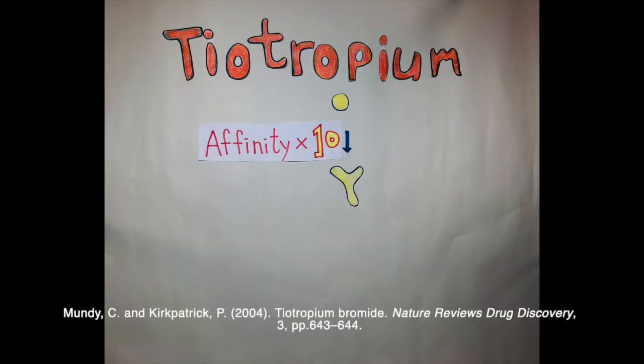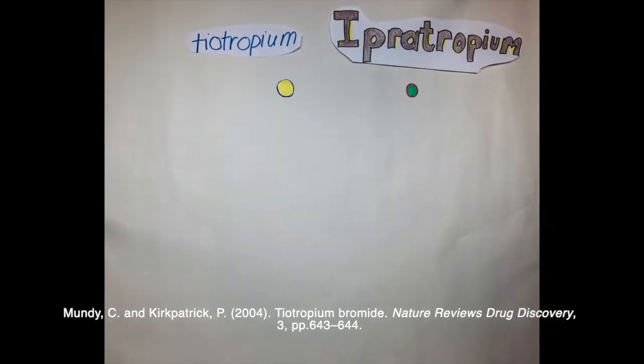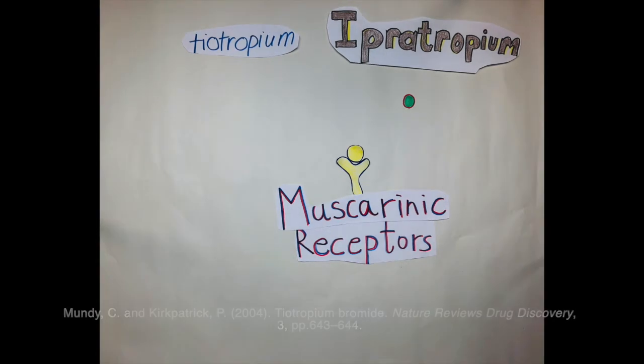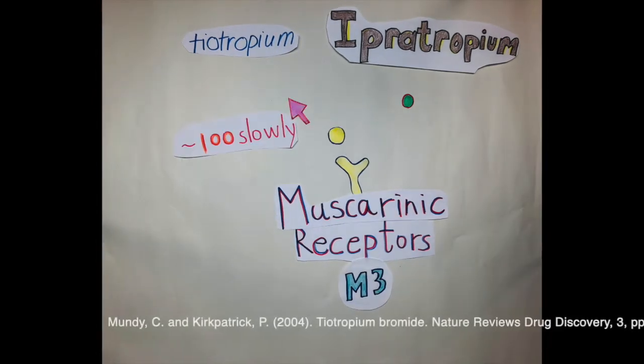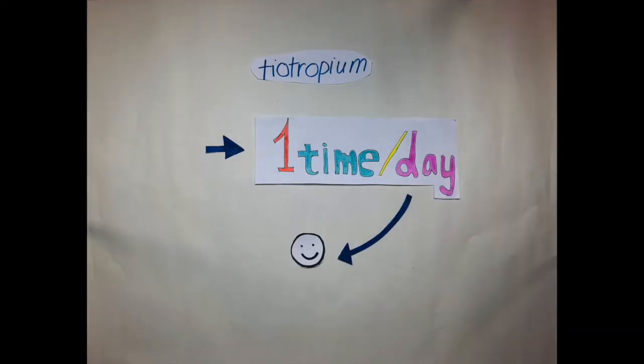Tiotropium has roughly a 10-fold greater affinity for muscarinic receptors, which means it's more likely to bind than ipratropium. It also dissociates 100-fold more slowly from the M3 muscarinic receptors, which means it stays bound for much longer and results in once-a-day administration.